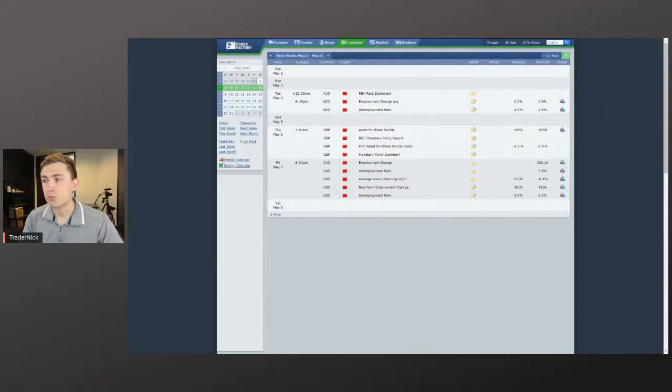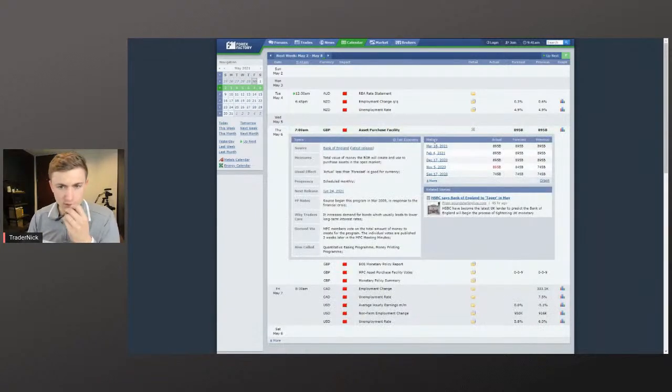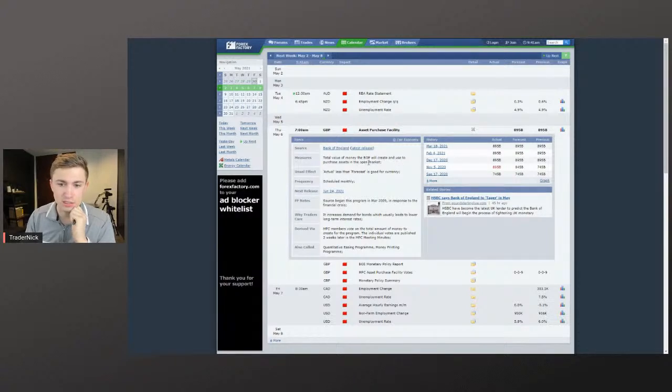On the pound side of things, we've also got some big pound news coming in next week. You've got the monetary policy report, which sticks out. So big stuff there. Asset purchase facility. I'm not even sure what that is. Let's look at that. So this is the total value of money the Bank of England will create and use to purchase assets in the open market. Okay. So that has something to do with it increases demand for bonds, which usually leads to lower long-term interest rates. Ah, okay. Interesting. Okay.